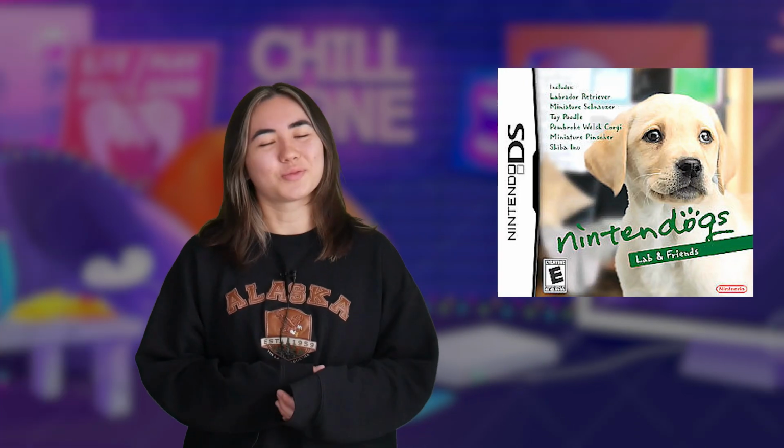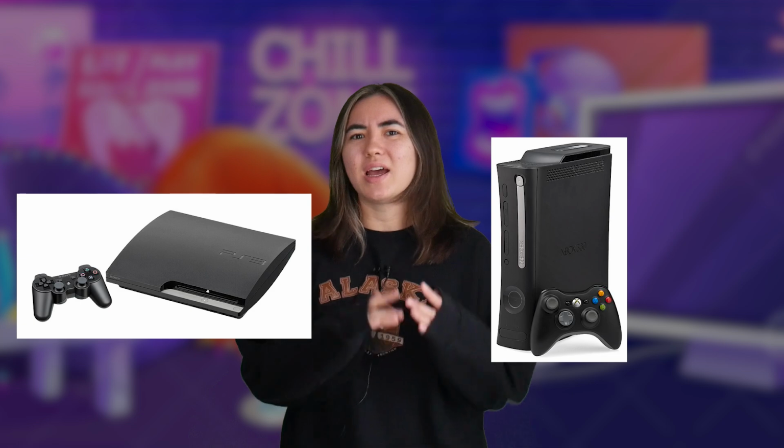So lots of work went into these manuals, oftentimes to make up for the lack of space in the game itself for all this storytelling and world building. But even as games got bigger, these manuals still hung on for a while longer. Most games continued to have full color manuals included in their boxes, like Nintendogs, released in 2005. It wasn't really until the 7th generation of consoles, those Xbox 360s and PlayStation 3s, that we really started to see manuals start to decline in popularity.